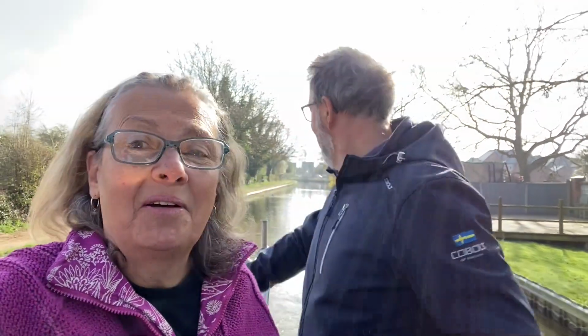So we've been at Polesworth for a few days now. It's lovely here. We moored right next to a park where there are some tennis courts, so we've been playing tennis, trying to hit the ball backwards and forwards. It's been really fun and it's a lovely place. If you're ever passing through Polesworth, I would recommend a stop.